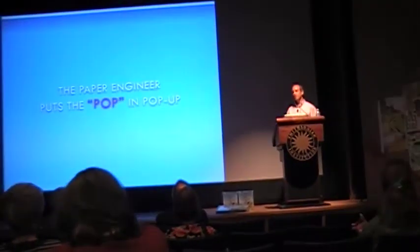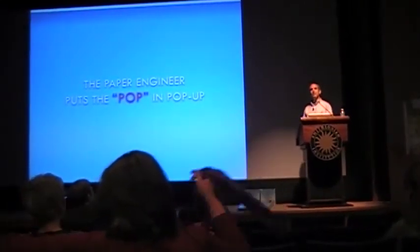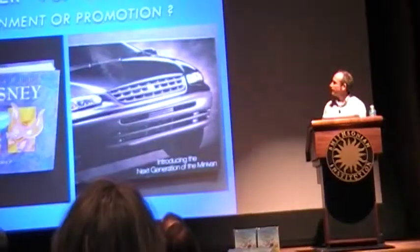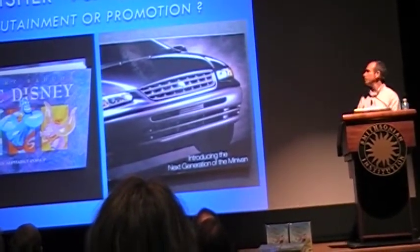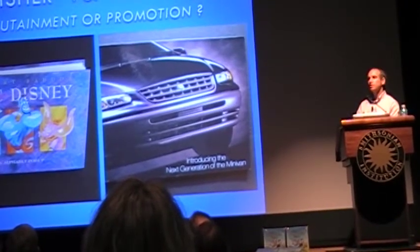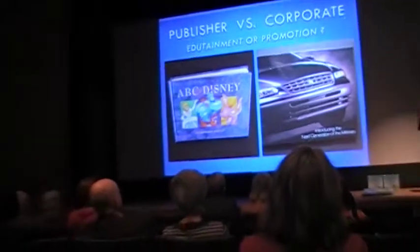So I'm the person they call in when they need to get somebody to turn a 2D image into a 3D design. Pop-up books in the corporate world are relatively few and far between. Primarily, we think of them as children's books. And if you look at this slide at a glance, what strikes you as being different about the two?